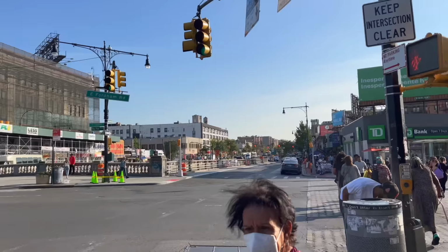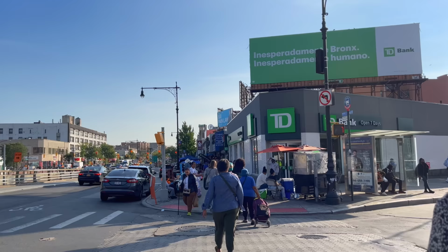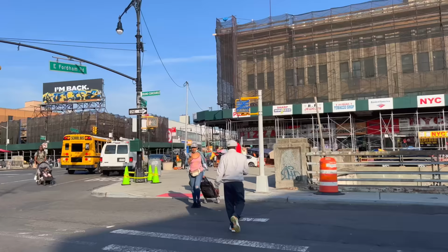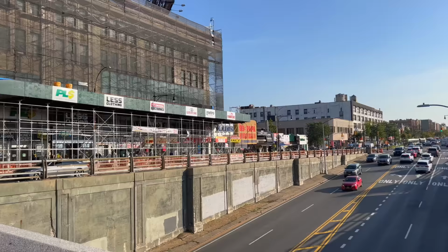Let me cross the street. I think it will be a little bit better, especially for the lighting. It feels like this area is still as busy as it's ever been. This is kind of cool to see, the underpass of the Grand Concourse.